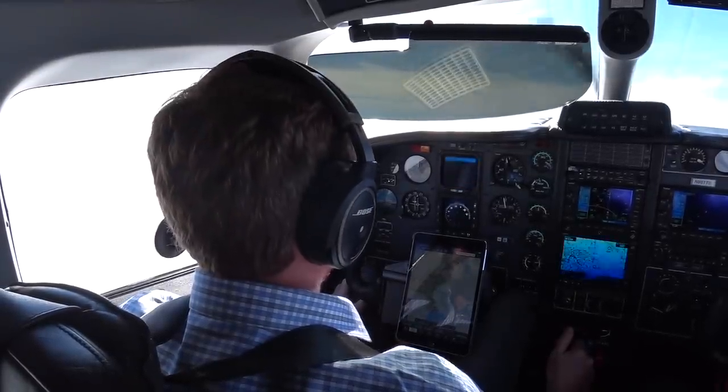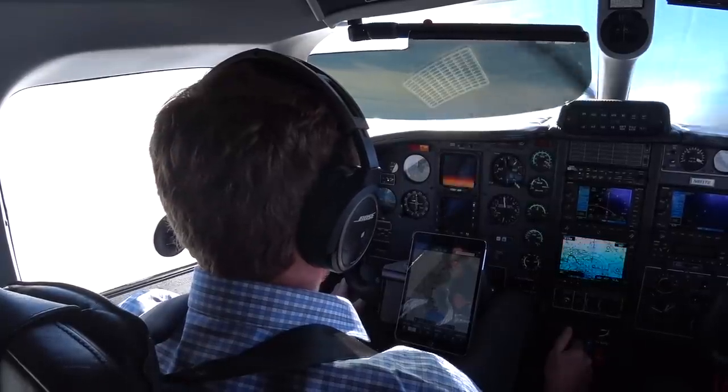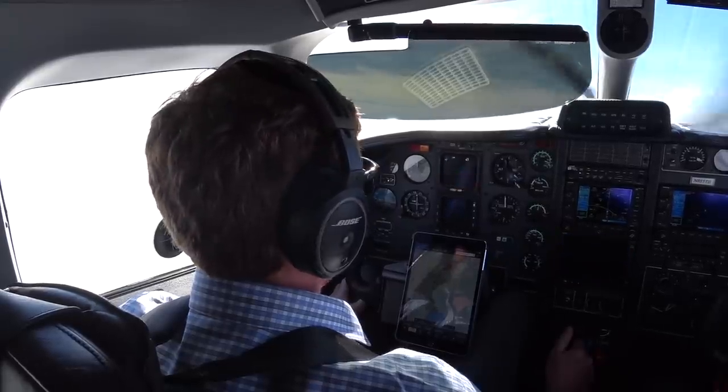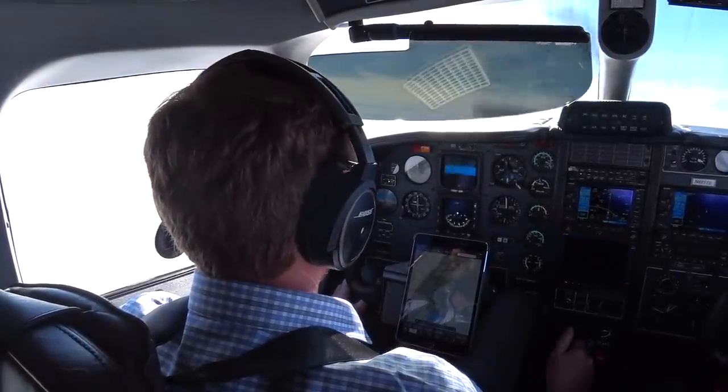When you're in IAS mode, you don't really have to worry about stalling as long as the airplane does what it's supposed to be doing. In VS mode, you can set it to a climb rate greater than what the airplane can handle, and it would just keep bleeding off airspeed, and your airplane would eventually stall and fall out of the sky. So IAS mode is a safer mode to climb in.